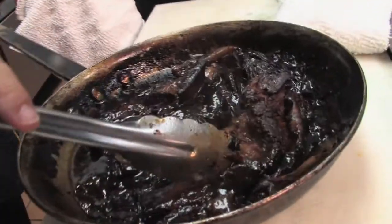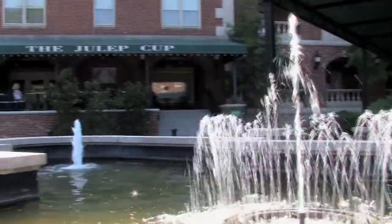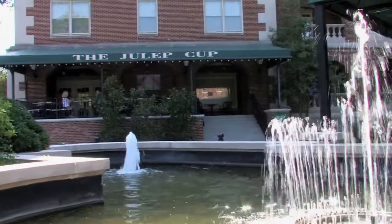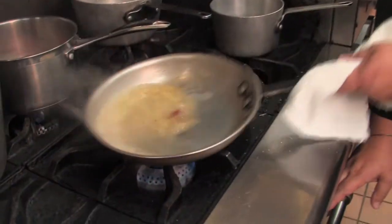Well, I went to Le Cordon Bleu in Chicago, and then after that I came back and worked in local restaurants for around 7 or 8 years, and then I kind of got bored with the routine and went to Le Cordon Bleu in Paris and got my medal there, and then came back and opened up a restaurant. Here at the Julep Cup, Lindsay is putting all her education to work. And for us, she's revealing the secrets she's learned along the way.